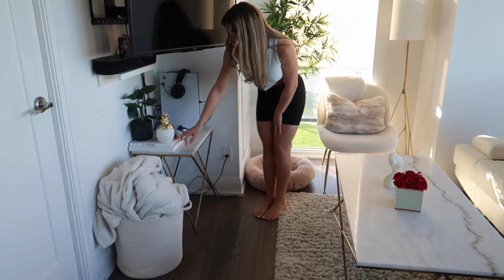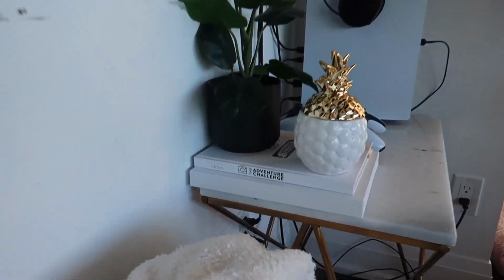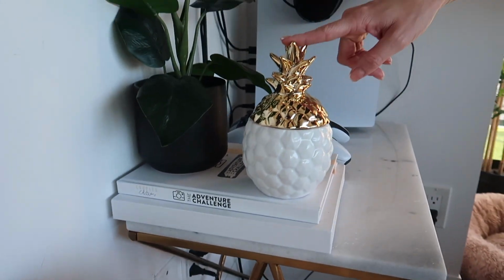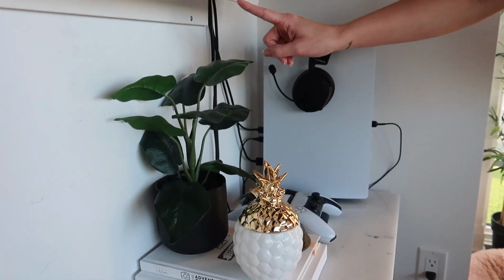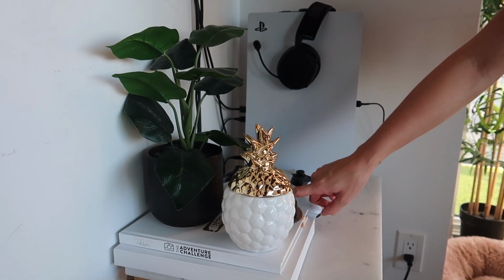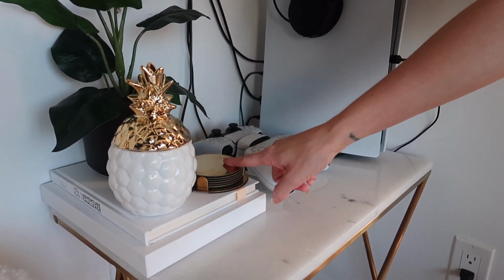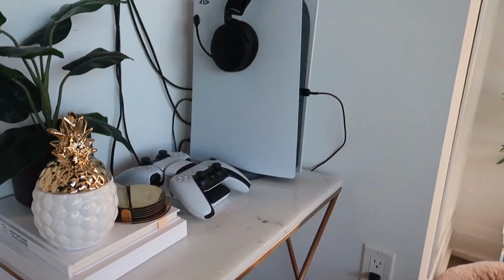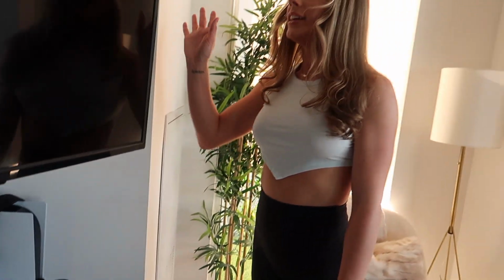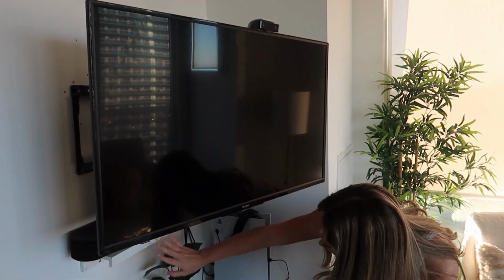These books I got online. It's the Adventure Challenge book, and I just thought it was cute to have there. This, I can't remember. I think I got this off Amazon, and I think I also got this on Amazon. Then I got these coasters that are so easy to get dirty, these gold coasters. I got those from IKEA, and then obviously PlayStation. You guys know where I get that. TV I got so long ago from Best Buy, and the speaker is a Sonos speaker, so you guys can get that at any Best Buy, you know.